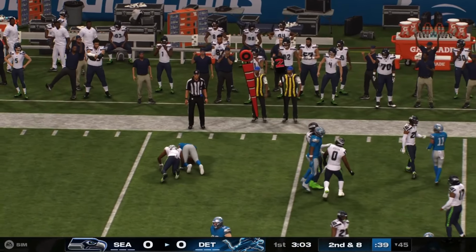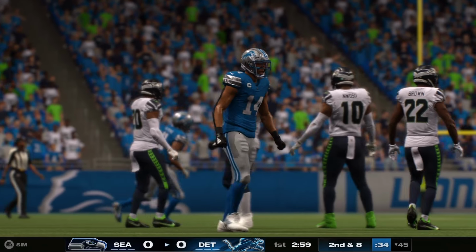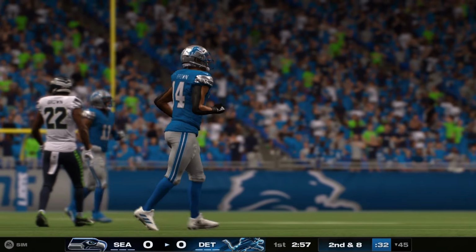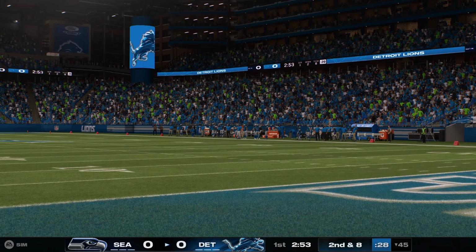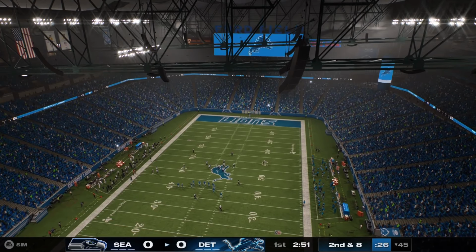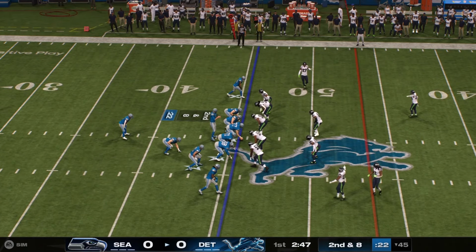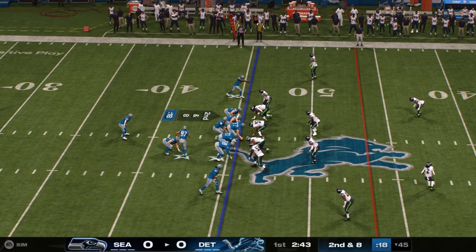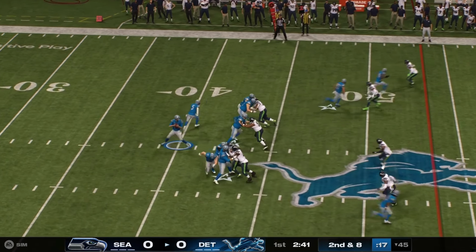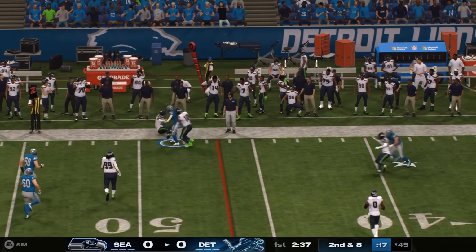And no chance to turn and go. That one good for just a couple. A gain of 2 brings us 2nd and 8 at the 45-yard line. They'll come up on a 2nd down and 8. They move Laporta, sending him in motion. On 2nd down, Goff. You'll find Montgomery out of the backfield.